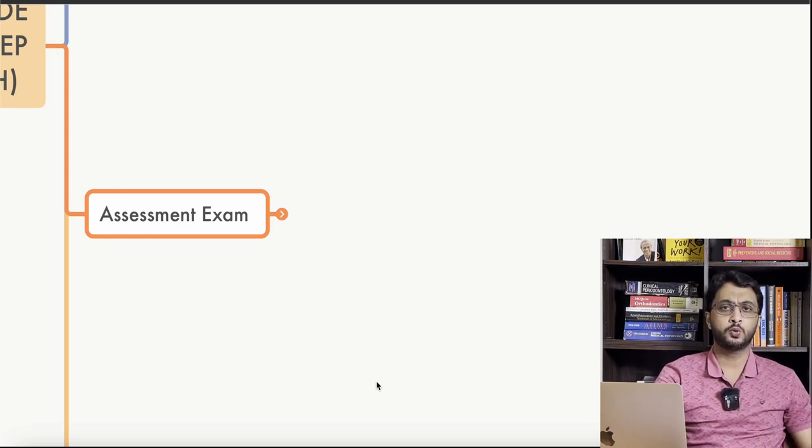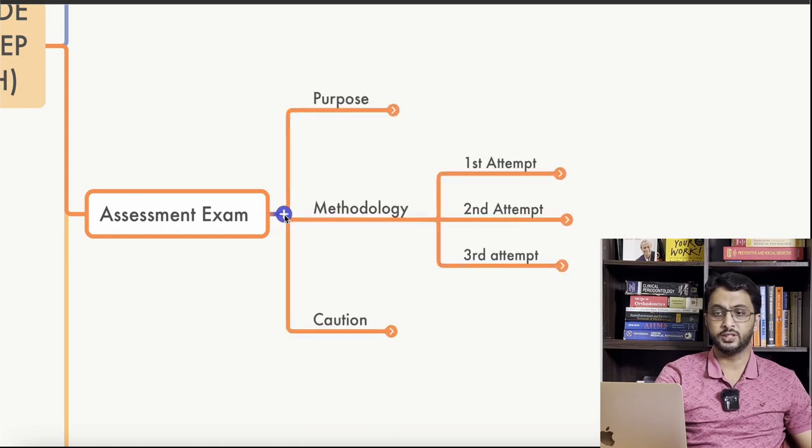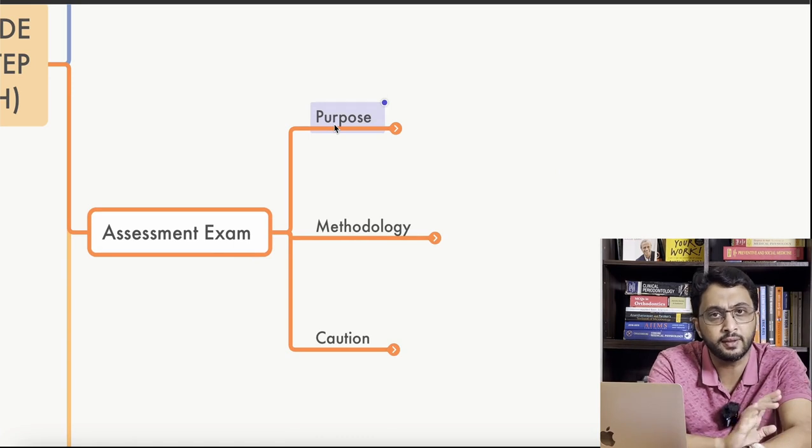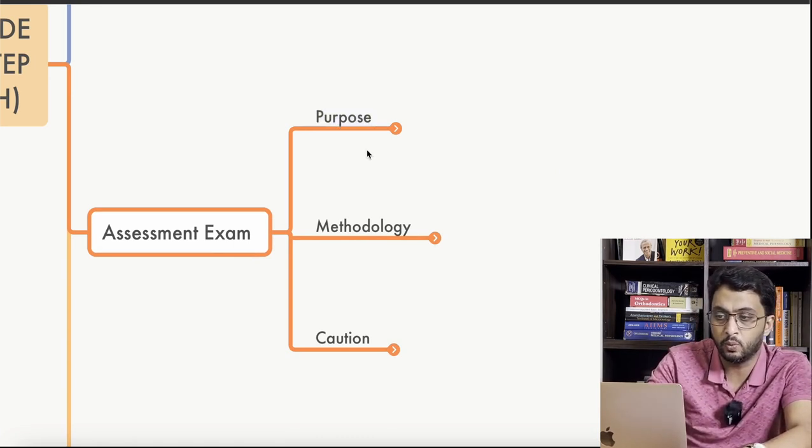What I want you to do is go to your schedule. You will soon get the schedule. Go to your schedule, see the first subject which is being started for you. For example, for the upcoming batch, the first subject is going to be general surgery. So go to general surgery and just attempt the assessment exam. Okay, attempt the assessment exam and please follow these things.